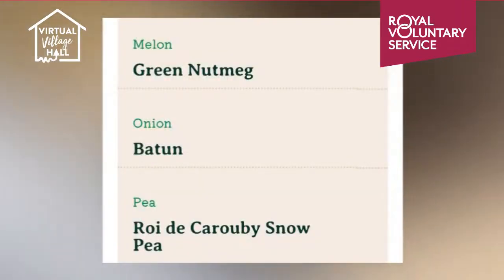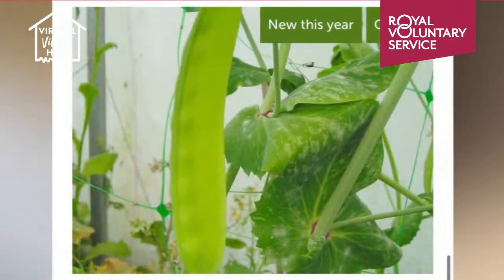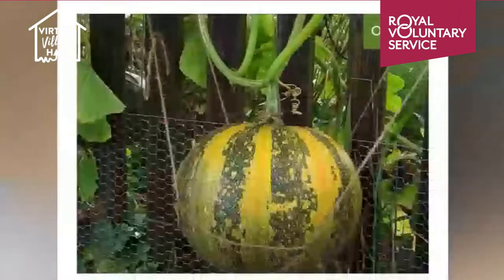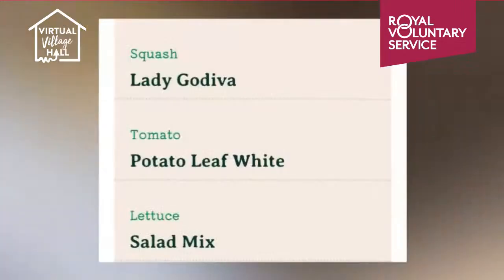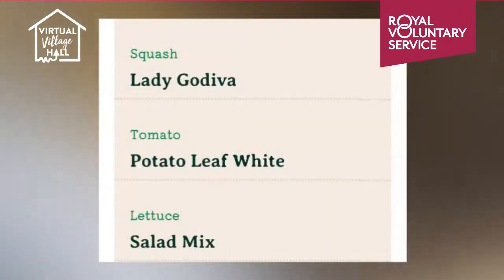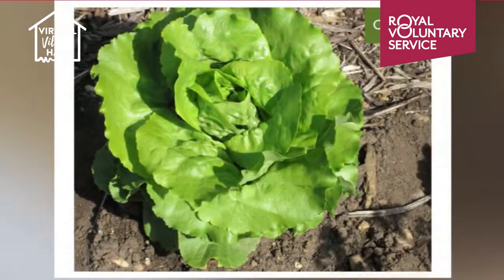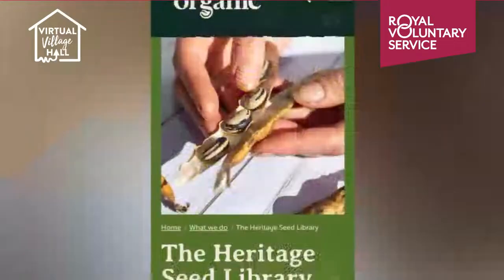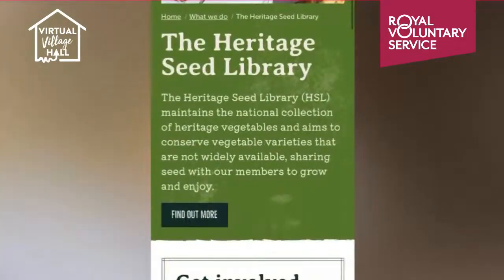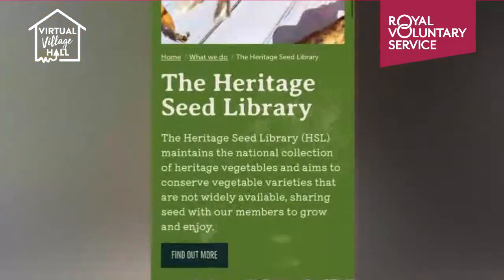I'm getting the Monge 2p called Roy de Caraboy Snow. I think that's how you say it. Then squash is Lady Godiva. Tomato, I'm getting an unusual potato leaf white. And lastly, the lettuce is going to be a salad mix made up of 3 heritage seed variety lettuces. Now, when they arrive, I will go through it and I'll tell you the stories behind each seed.